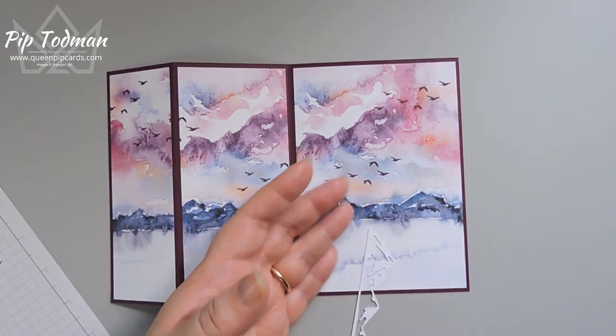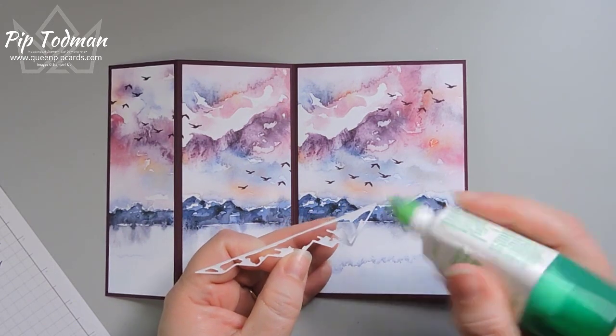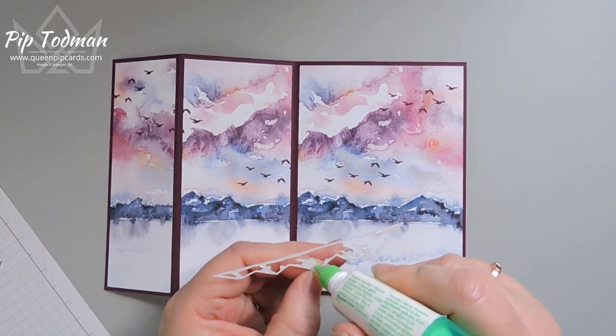Now, I should have done this on adhesive sheets, but I forgot. So bear with me while I try and glue this little tiny piece down. It's actually not too bad. It's got some fairly good solid pieces that you can grab hold of with your glue.